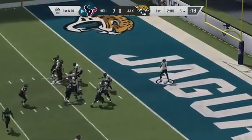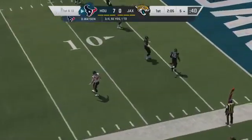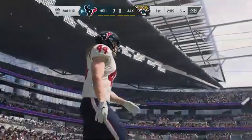From his goal line here, Watson. And that's off the mark, incomplete. He was waving his arms, wanted the football, but he dropped it.